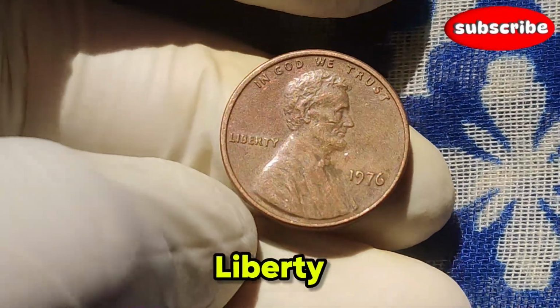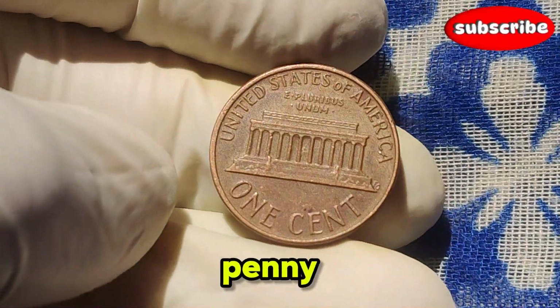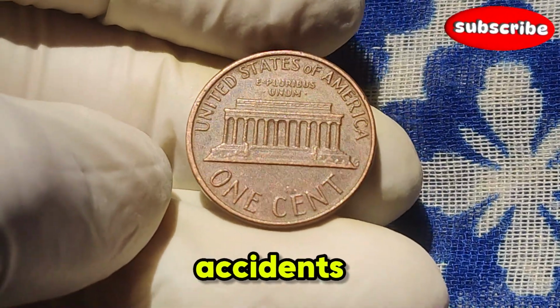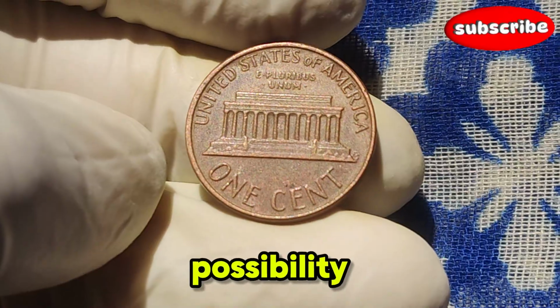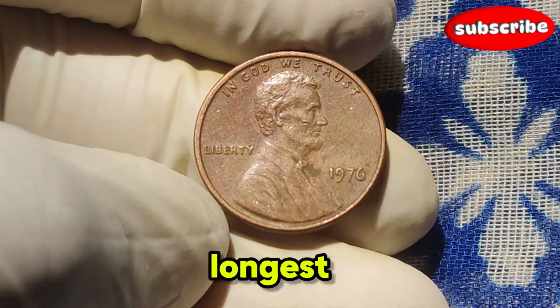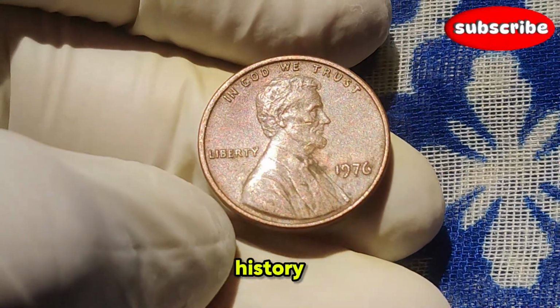The story of the Liberty 1-cent 1976 Lincoln penny is not simply about money. It is about history, craftsmanship, accidents in minting, and the fascinating possibility that valuable treasure may still be hiding in everyday change. The Lincoln penny is one of the longest-running coin designs in United States history.